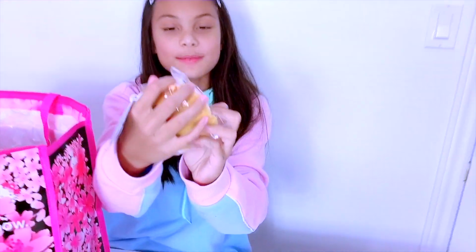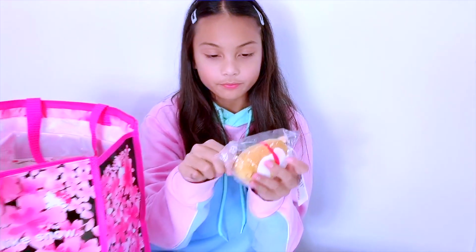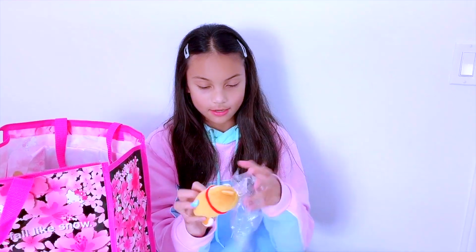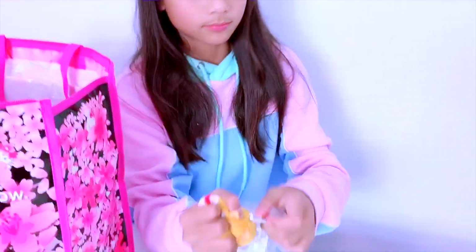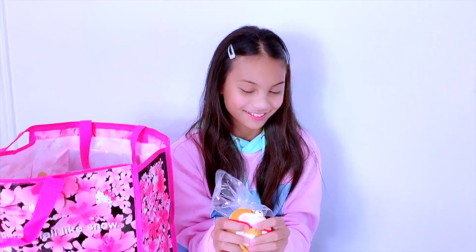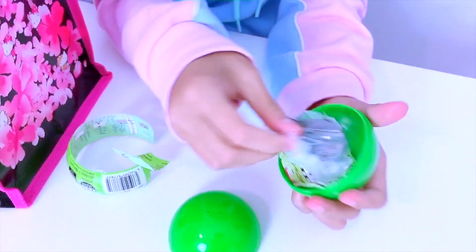Look, it's a little Shiba and it has rosy cheeks. Did you guys get this in a capsule machine? No. At Don Quijote. It's stuck, but... Oh, it's so soft and squishy! Squish it. Because she won't let you squish her. Let's open that. Okay. There we go. That was easy to open.